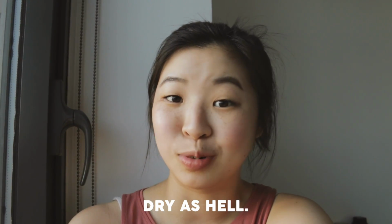Pro tip, if you go to Ovenly after 5 p.m., you can get a buy one get one free because they're trying to get rid of their pastries. So I got a chocolate chip cookie, but then I also got this chocolate pistachio babka, which looks really good, so that's gonna be my breakfast for tomorrow.